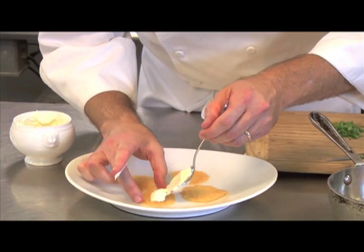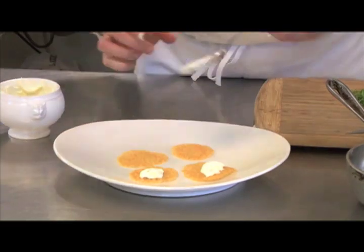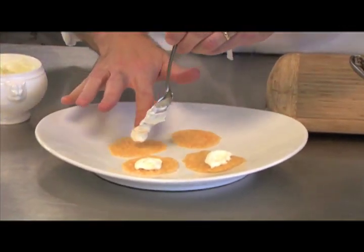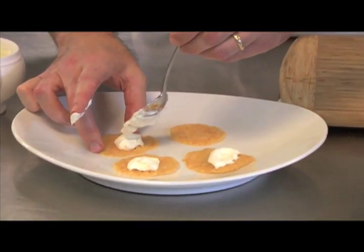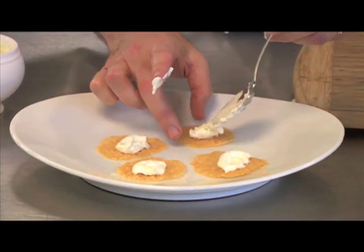Put just a little bit on each of our little crackers. And the nice thing about this is that it's still delicious as it cools off. You can serve it warm, but you also don't need to worry if you're having a dinner party that you try to get all these out and keep them hot.